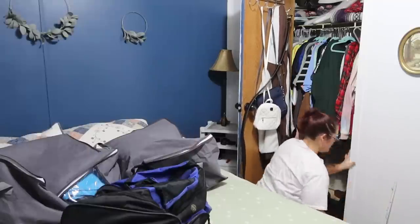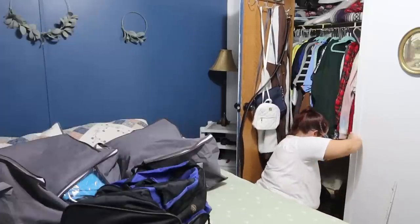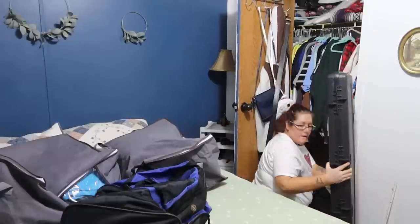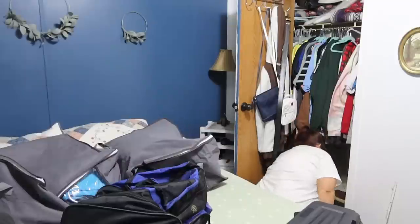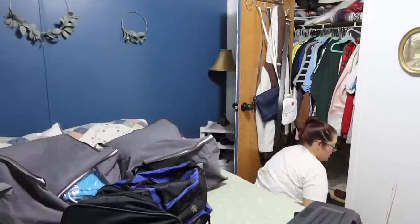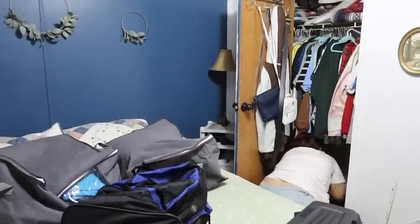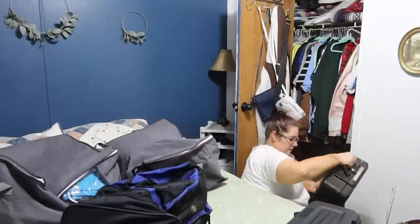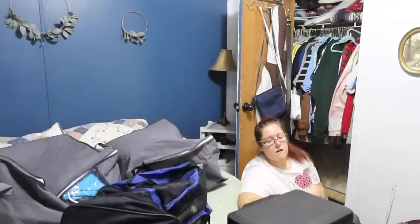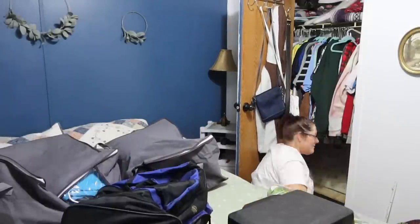So now we're in our bedroom and you can see it's just a bunch of stuff in here. I got rid of a lot of blankets, and I think Aaron got rid of quite a few shoes. And then I have this little shoe organizer that I put together and put in here. So we're going to start working on the closet, and then we're going to take a little break and talk about that product that I would not recommend anymore.